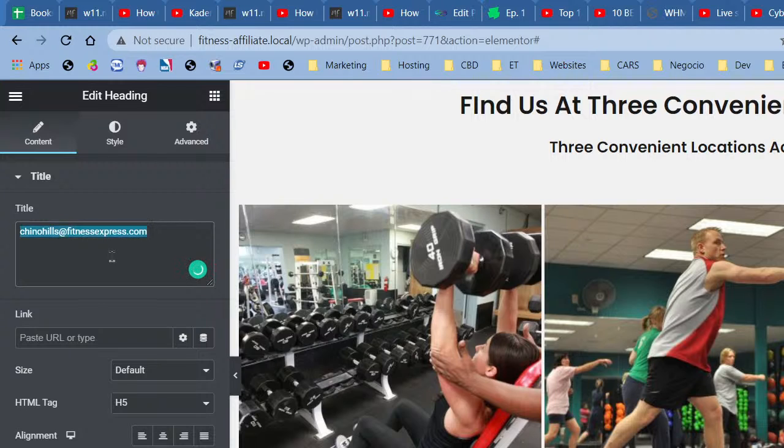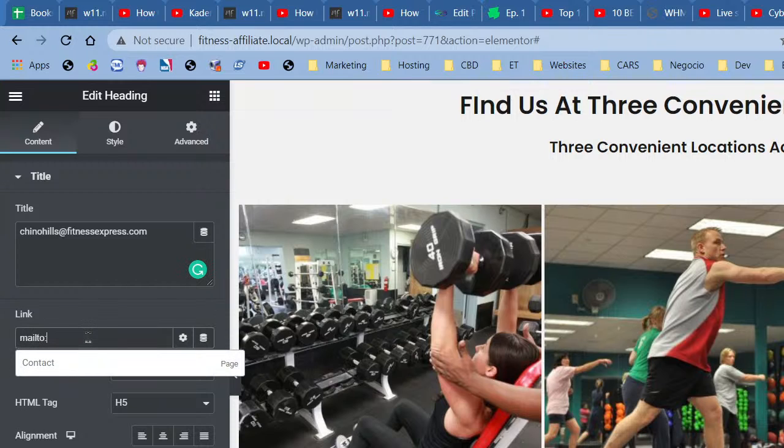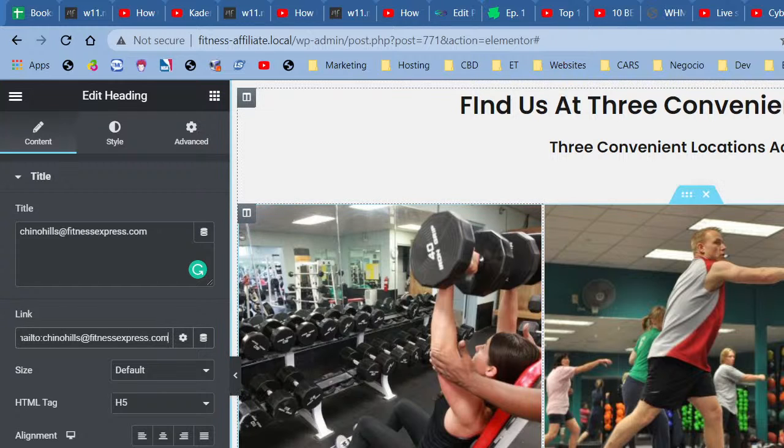We're going to copy, and right here in the link we're going to type mailto: and paste it. What that's going to do is whenever you click on this with your cell phone, it's going to bring up the automatic mailing. So that's that for that. And we're going to do the same for all these sections as well.